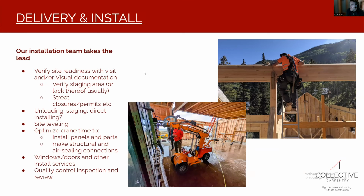And we are really lucky to have a couple of installation teams. We have a dedicated installation team in the US, and our Canadian shop crew does installations in Canada. So part of the installation team's requirements is working with the builder to verify the site readiness and make sure that there's room for cranes, for panel deliveries, and for scaffold, things like that. Make sure that the site's ready and safe. We will always check the site, whether it's a slab on grade or a wood frame foundation. We'll always check it for level and adjust as required. And we also do windows and doors and other install and quality control inspections and review as part of our install procedures.